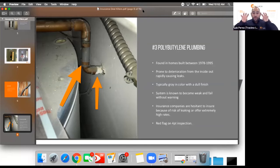They will exclude that area from the policy. Then your clients could make the repairs, get another inspection done. You submit that paperwork to the insurance, and now you could include the plumbing, include back the electrical. So work with an insurance company that you trust. Now, back to the poly.